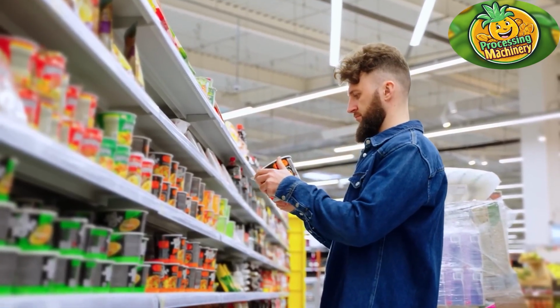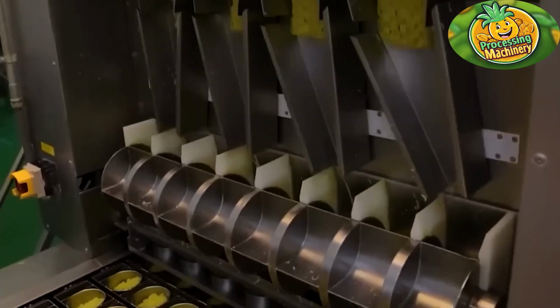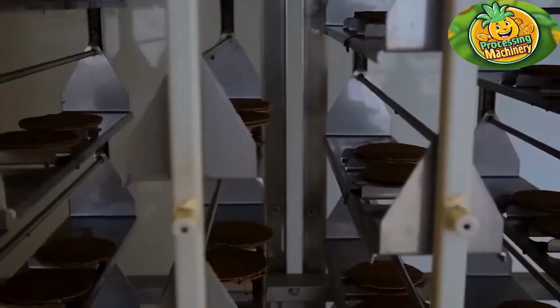In fact, there's a science behind the design of noodle packaging. Companies often conduct consumer research to identify which colors and images are most appealing. Red and yellow, for example, are common on noodle packaging because they are known to stimulate appetite. The goal is to make the product irresistible.